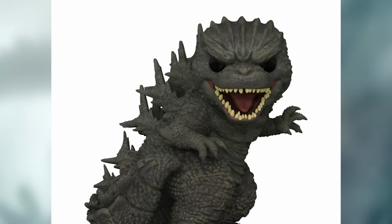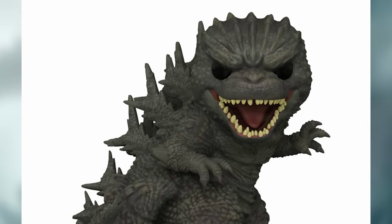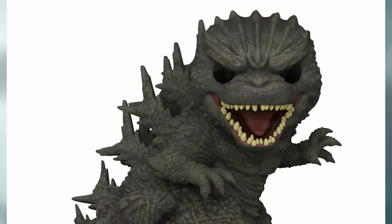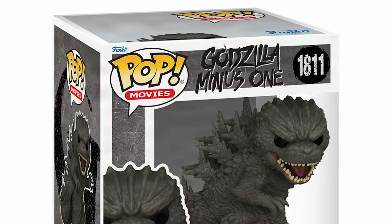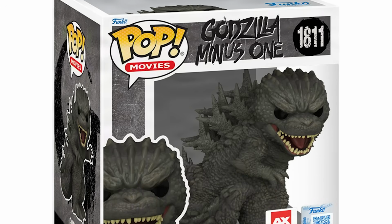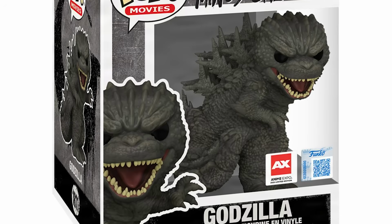It looks great. They've done a fantastic job bringing Godzilla to life in the Funko art style. Supposedly it comes with some sort of exclusive stickers on the box as well. The box itself is kind of basic. Actually might have liked it more if it was white with the G, just like the poster, but it's still kind of cool. The Godzilla itself does look really good though.